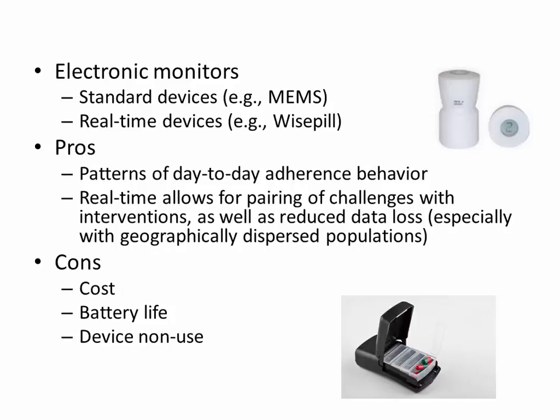And then there's a real-time version of this, and I actually brought one. Talks are always better with show and tell, right? So this is basically a MEMS cap with a SIM card in it. Inside there's a little circuit board and a battery and a SIM card. Every time you open it, and there's a pill container inside that you can take out and replace, that date and time stamp is now being transmitted in real time. So you can find out about adherence anytime, anywhere. And I'll pass this around in case you're interested.